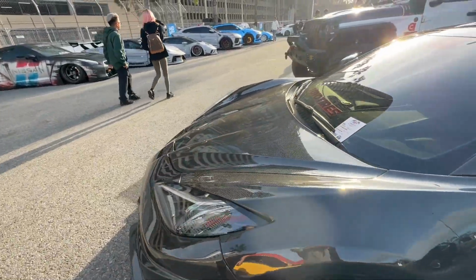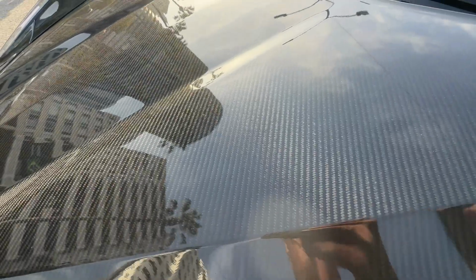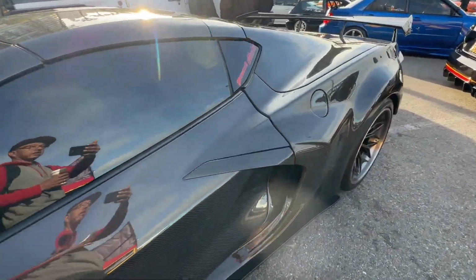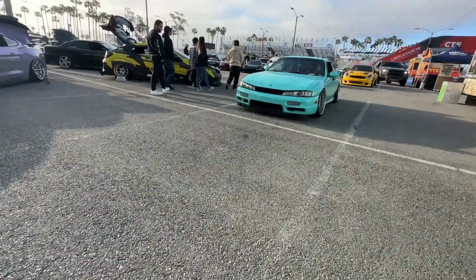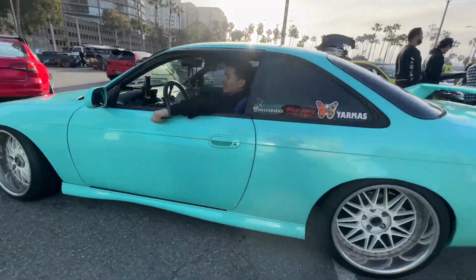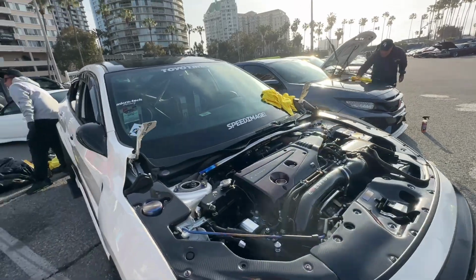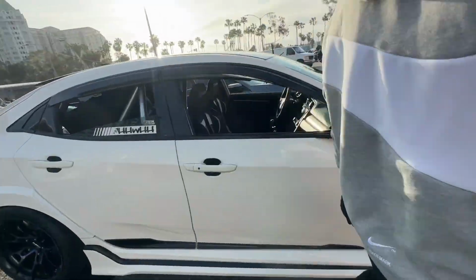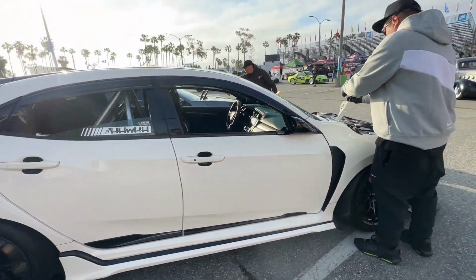Oh yeah, carbon fiber body all around. I don't know if you can see it up close. There it is right there. Check it out. Full body. Oh, sick car, man. It's nice. You just made everybody's dream car here. This thing is sick.